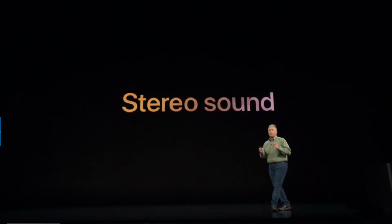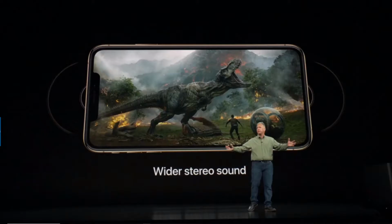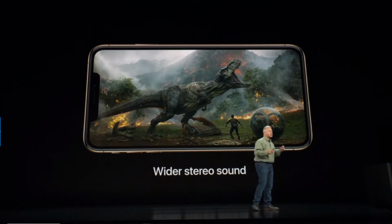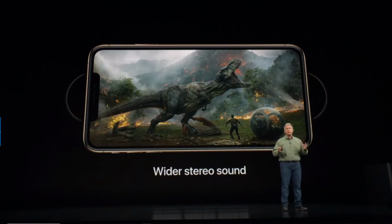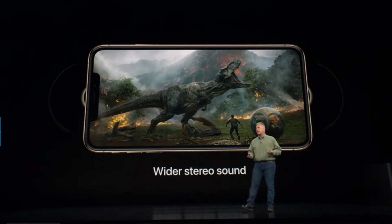Stereo sound, better than in any iPhone to date. Now, with the XS, you get a wider stereo field. The team has matched powerful speakers with great software to deliver an even richer sound experience. So watching movies sounds incredible.